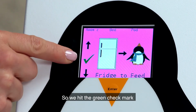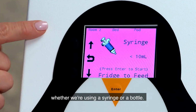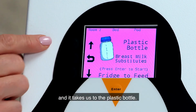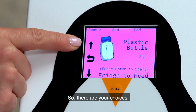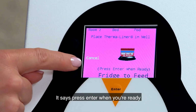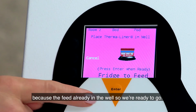So we hit the green check mark, and that takes us to choosing whether we're using a syringe or a bottle. So we're going to use a bottle. So we hit the up arrow and it takes us to the plastic bottle. Now we're going to choose our bottle size. So there are your choices. We're going to use the 100 ml size, and we hit enter. It says press enter when you're ready, because the feed's already in the well. We're ready to go.